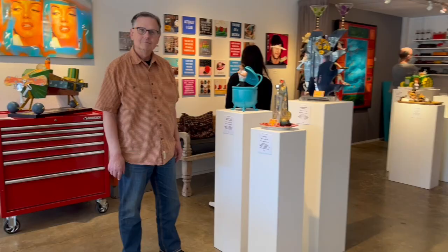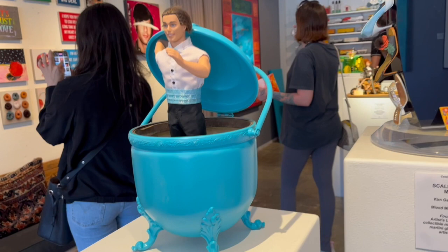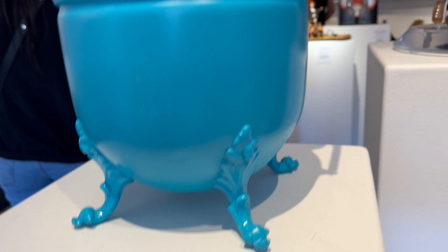And this is my friend Kim Garrettson. How you doing? I'm well. Nice to see you. Are these your new pieces? Yes, these are my assemblages. I find all my artifacts at thrift stores, and then I combine them into new art pieces. This is Let's Get This Party Started. Oh, man. It actually works as an ice bucket.